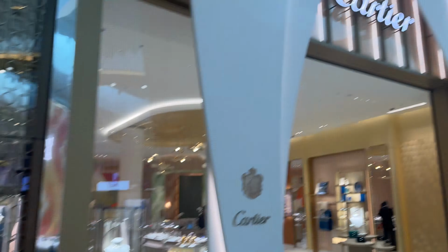No one in there. Cartier. 2 people doing nothing. Yves Saint Laurent. Anyone in there? No. 2 workers sat on their phones. Dior. There's actually one person looking at something in there.